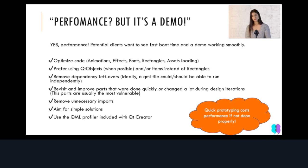But for example, if you can use an image instead of creating a visual effect with graphical effects, use the image and so on. Fonts or text, try to avoid things like styled text. These things are also costing performance. Rectangles, don't use a rectangle if you don't need to paint anything on the screen. There is Item, there is QtObject, so prefer using those instead.